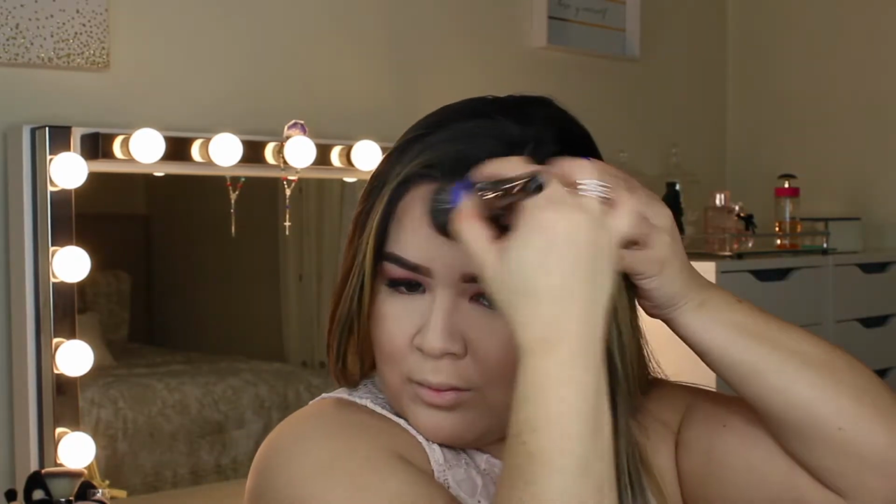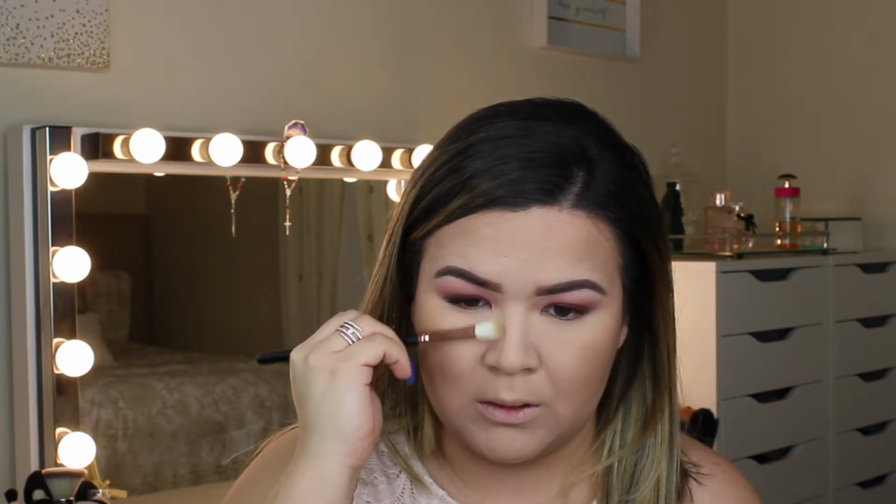You always want to bring your foundation down your neck. So for bronzer, I'm going to use the Hoola bronzer. This is the sample that I got because I'm not using my big one yet. A Morphe E2 brush. To contour my nose, I'm going to use the same Hoola bronzer. Slightly do it though. I'm not going to use a lot of product.